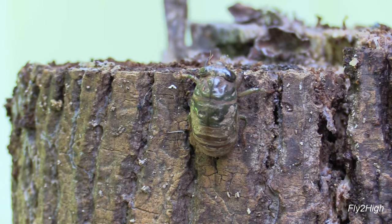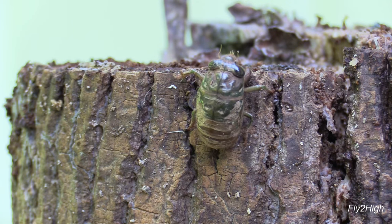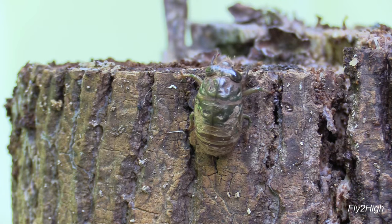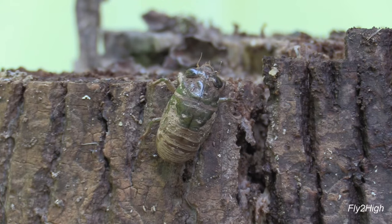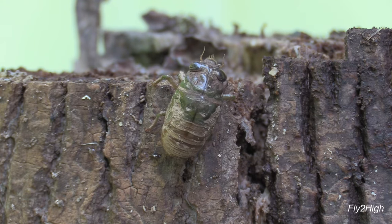I had heard earlier this year that the 17-year cicada would be emerging this year. And I believe it was said this was one of the biggest cicada populations. I suspect this is one of the 17-year cicadas, which means this nymph has been roaming around on and under the ground since 2003.